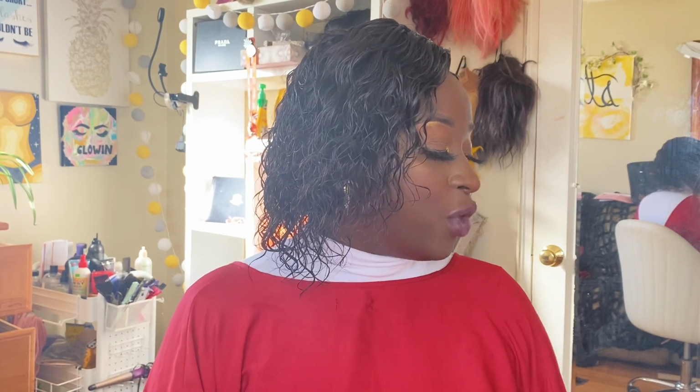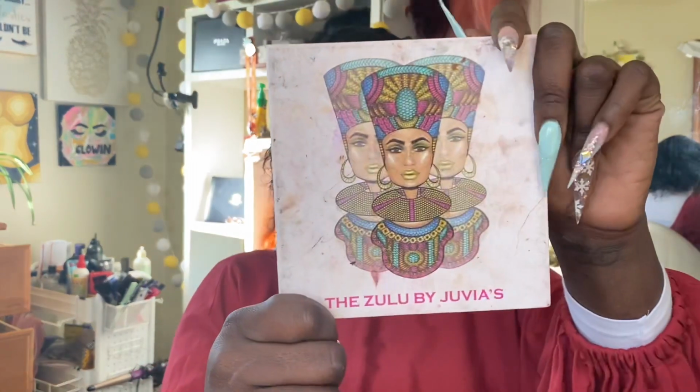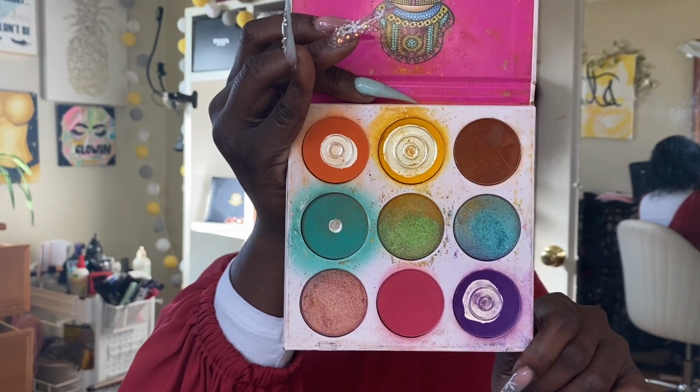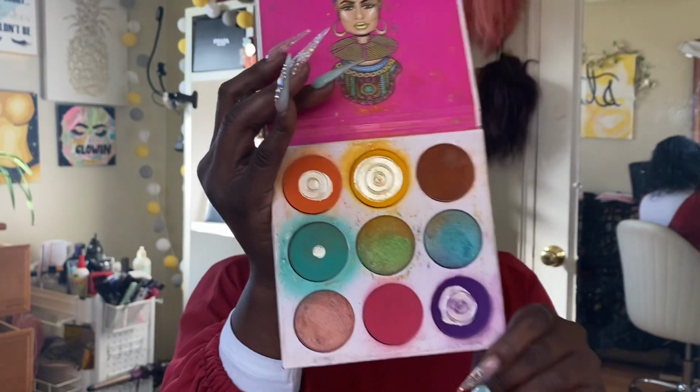Moving on, eyeshadow, my fave, of course. One of my literally top palettes, especially at the price point, is the Zulu palette by Juvia's Place. As you can see, I've used almost all of 4 colors. Got 4 pans showing, but it's a great product. As you can see by how large the pans are, this goes forever. You can use this for a while.